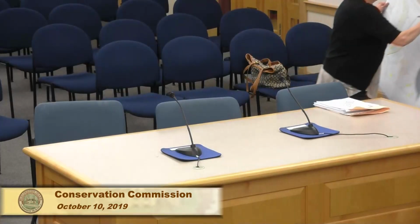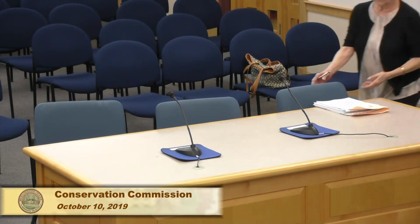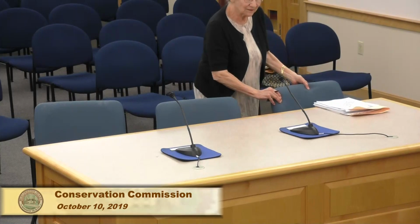Okay, the next item on the agenda is number 6. It's a continued public hearing. Notice of intent, 3 Murphy Court, lot number 2. Lexington Trust, Robert W. Murray is the trustee. Construct a new single-family dwelling. It's DEP file number 122-633.